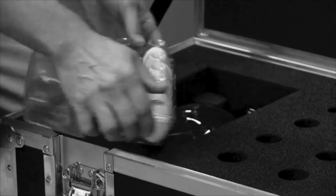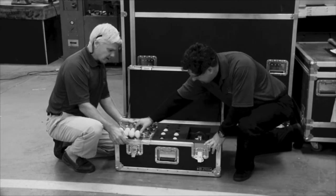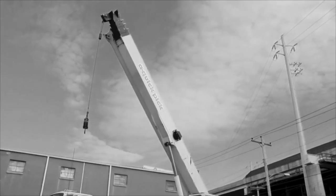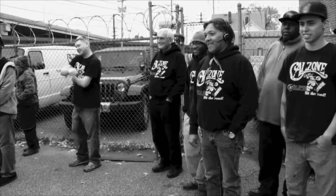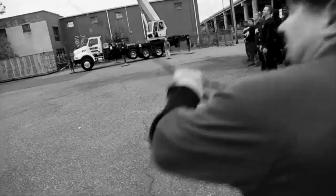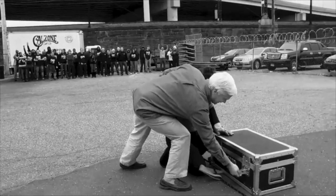So we know it can survive a fall off the back of a truck, but what if the drop is more severe? Are these organic? They are definitely organic. Good. This is the most expensive egg carton you'll ever see. Okay. Got it. We're out of here. And here we go. We're gonna use this crane to raise a case to 60 feet and drop it. So will we end up with scrambled eggs? 3, 2, 1. Now, let's take a look inside.